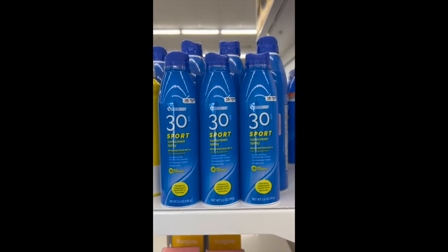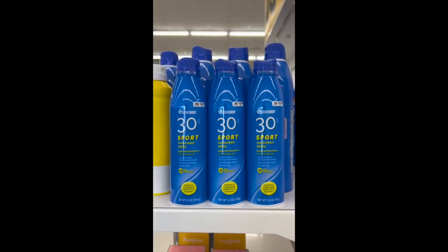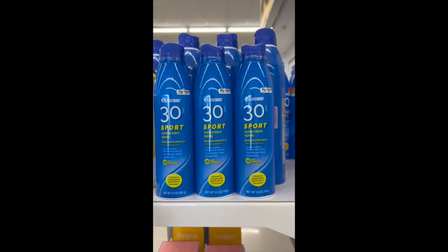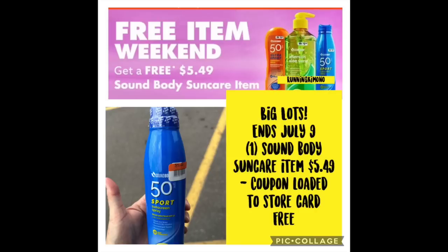The last store that we have is Big Lots, and if you're out and about today, which is July the 9th, this sunscreen, which is a Big Lots company, is a free item, so the coupon is loaded automatically to your store card, and all you do is go to the register, and that's where they're probably going to be staged or near the summer fun in the sun stuff. So it's got to be one of these Sound Body sun care items at $5.49. And then you just bring it to the cash and it comes off automatically and it's a free item.